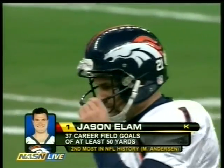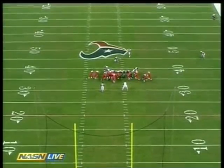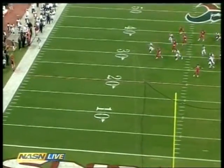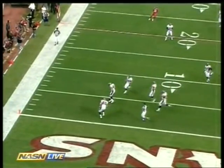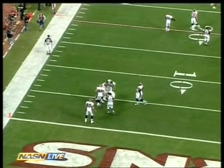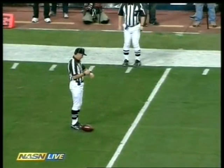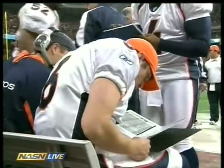So Jason Elam will try a 53-yard field goal. And a punt. It's a little pooch punt. Little roll and roll and roll, and will be dead inside the 5-yard line. Nicely done by Jason Elam, who with his 234th game in a Broncos uniform ties John Elway for number one all time.